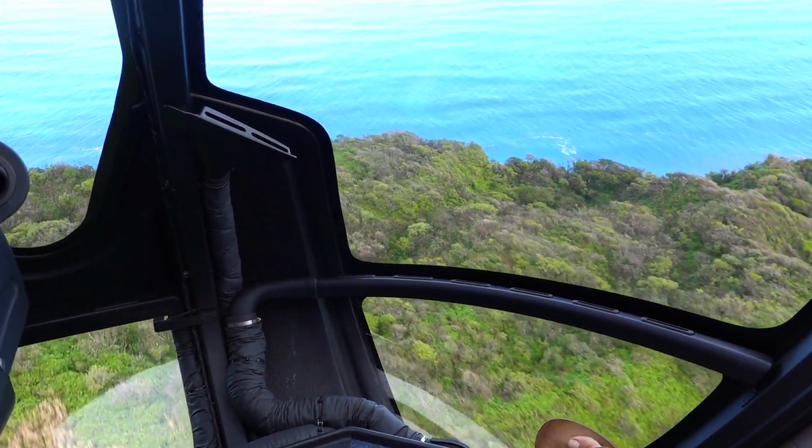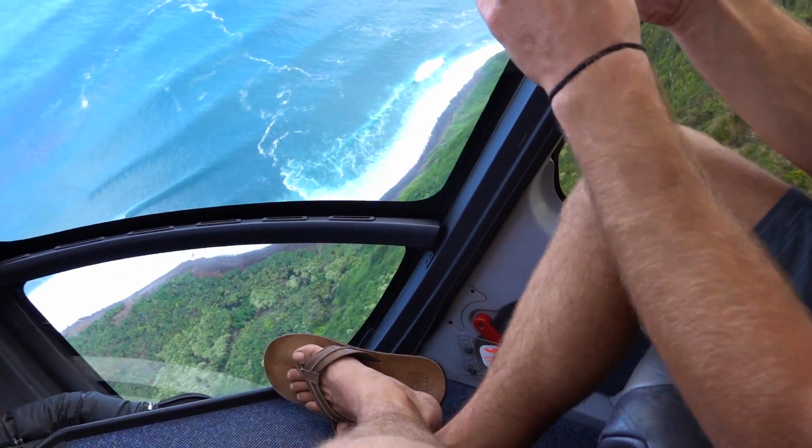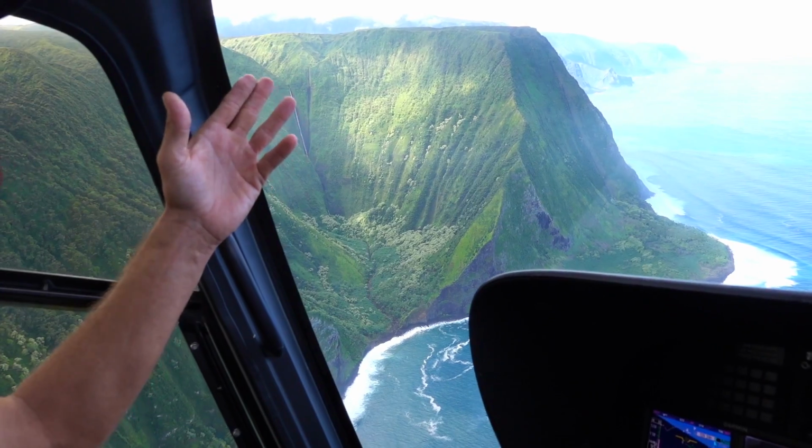Let's head on out to the North Shore of Molokai, the tallest sea cliffs in the world. You gotta check this out. This is pretty wild. I hope you're not scared of heights. If you are, close your eyes right now. I'm closing mine already.